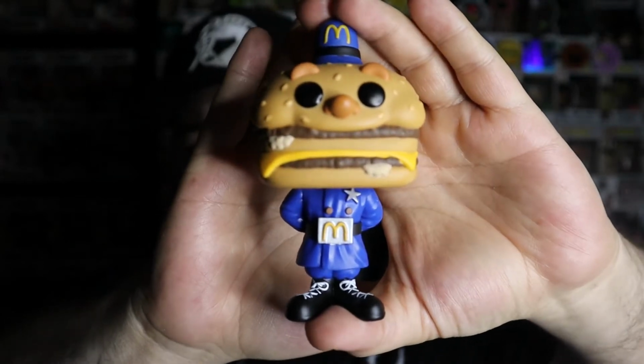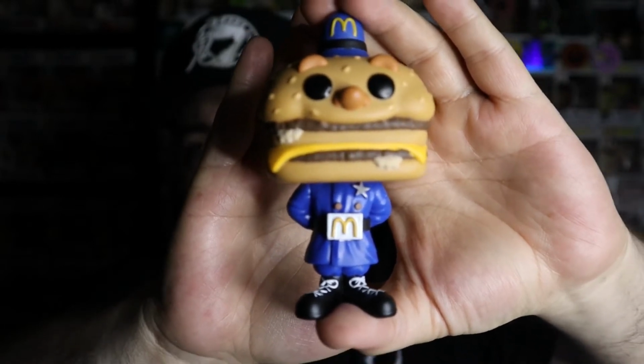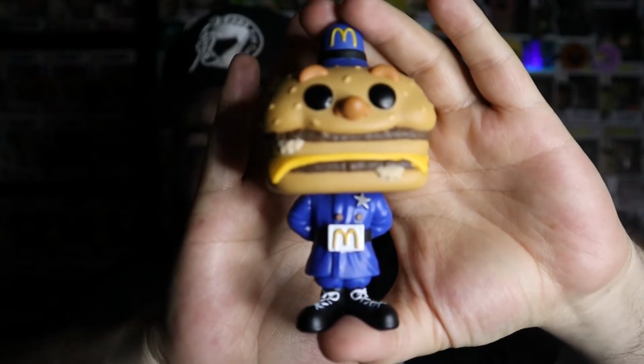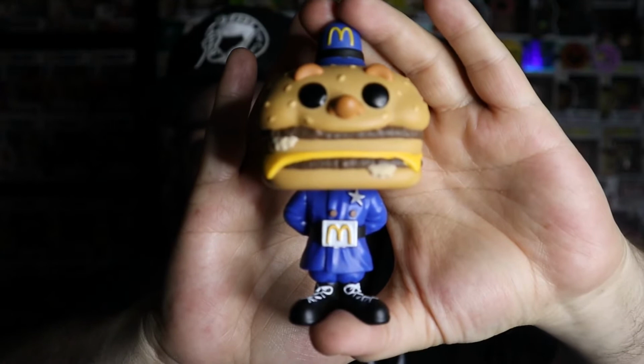But yeah, Officer Big Mac. Man, this guy, he's got a hard time talking, I feel like. You know, his mouth is always full. Looks like cheese, meat, onions, pickles, stuff like that, all just shoved in there. Poor guy. Poor guy. All right, so that's Officer Big Mac, guys.